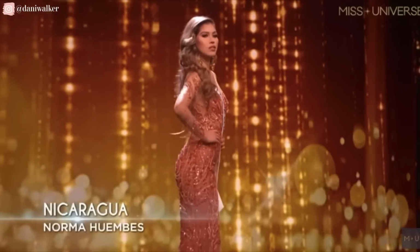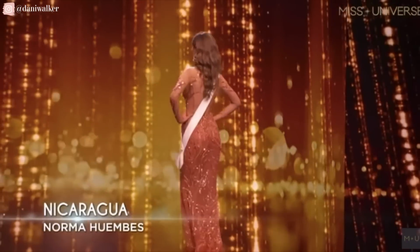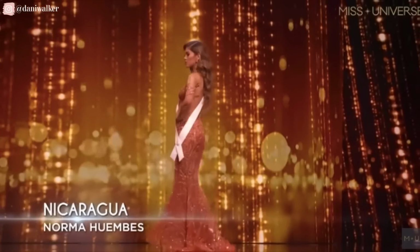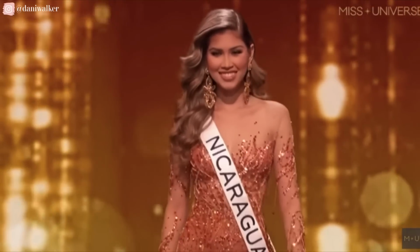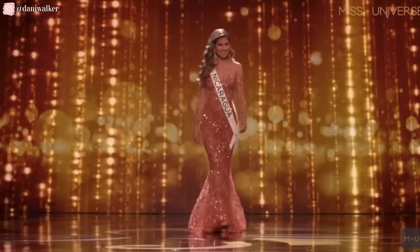Nicaragua, great job. She's so fresh. This gown was very unique too. It was like a soft orange. It almost reminds me of a peach color. That's my guess, but it was perfect on her. I do wish the earrings were smaller though. I do really like the hair. I thought that she had a great performance.